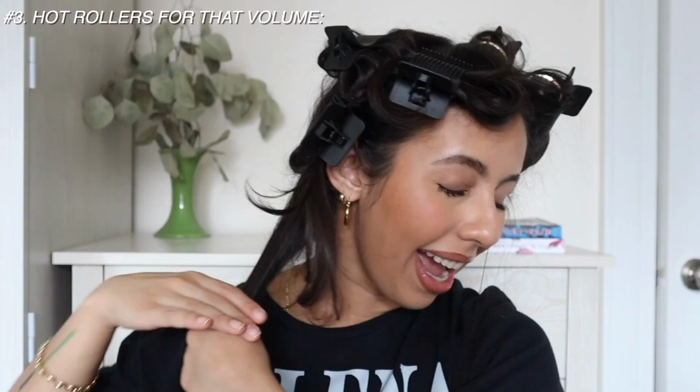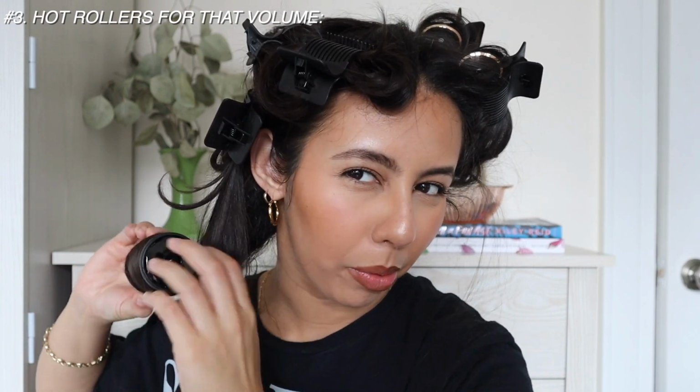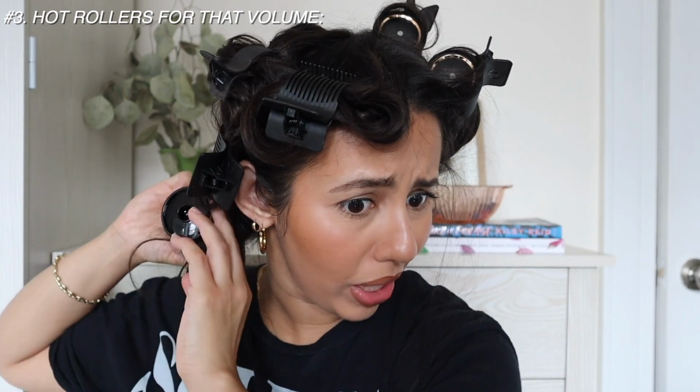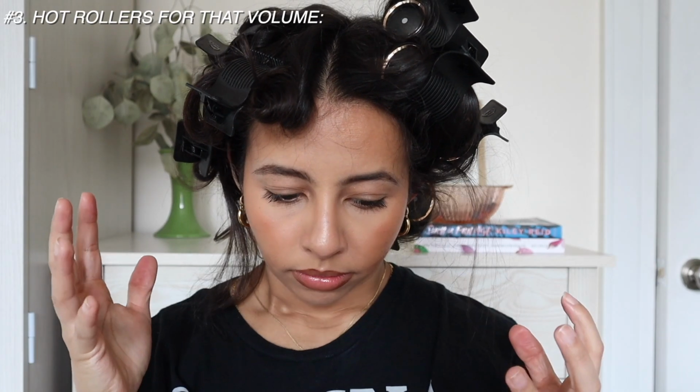The way that I'm sweating right now, holy shoot. How do people just do these on a weekly basis? I guess that's what people with straight hair say about people with curly hair. Like, how do you do that every week? Oh my god, you have to diffuse your hair. It's so hot. These clips aren't big enough for the rollers. Oh my god, okay. This is as stable as the rollers are gonna get.